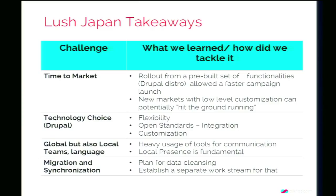So for smaller markets or for different markets, having this platform code-based decision would definitely make things faster to hit the ground running for those countries, building and investing on this platform up front, but shipping the code and giving the flexibility. So that was an important decision, and Drupal was fundamental for that. Technology choice, so the flexibility, as I keep saying all the time.